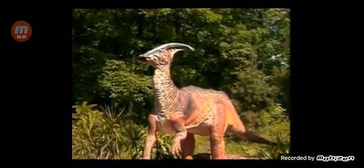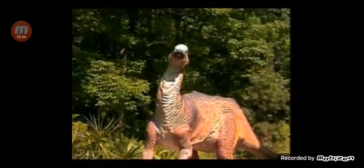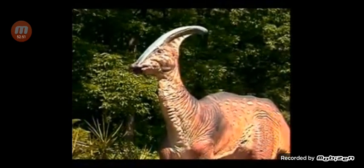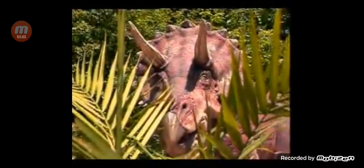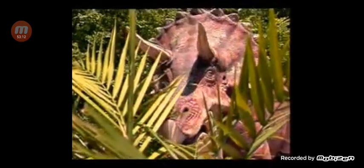Now, there are a lot of animals at the zoo that aren't necessarily around anymore. These are called historical animals or dinosaurs. I'll bet you've seen a lot of dinosaurs on TV and in magazines. This is called a Parasaurolophus. It's a dinosaur. Some dinosaurs that aren't around anymore look a little bit like animals that are still here on Earth today. This is a Triceratops. Triceratops looks a little bit like a rhinoceros. Triceratops is a dinosaur.